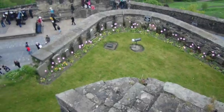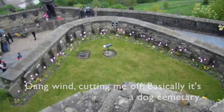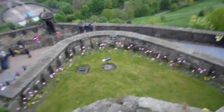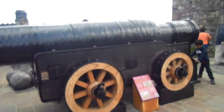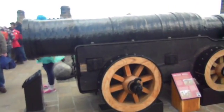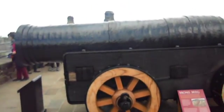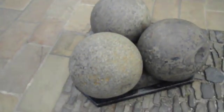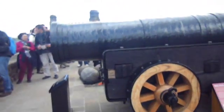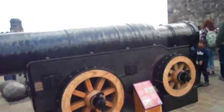And this little plot down here is a dog cemetery. Officers' dogs and important dogs. Alright, this is Mons Meg, basically the most impressive firearm of medieval times, and she could fire a 330-pound cannonball a distance of 2 miles. So one of these bad boys would go flying a distance of 2 miles, and she was mostly used for making holes in other people's castles.